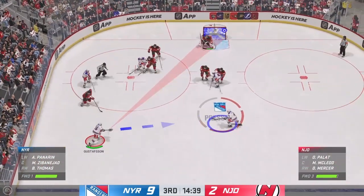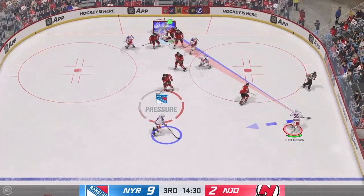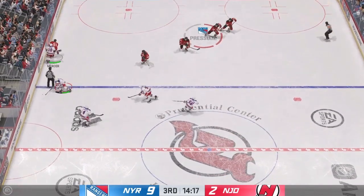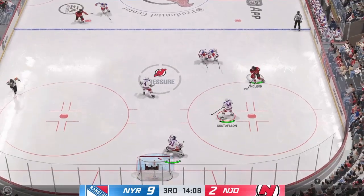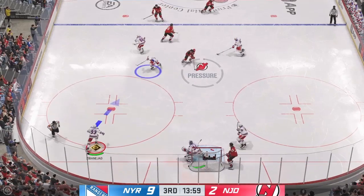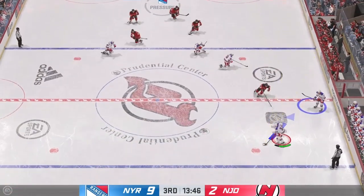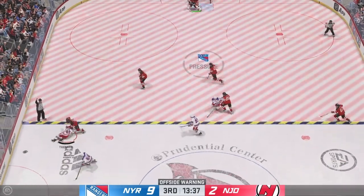The Rangers win it. Moves it to the middle. Another pass. And she opts to look for a better play here. The Devils move the puck in the defensive zone. From the open ice, they gain the line. The Rangers gain control of the puck. Gustafson's got it into offensive territory. Sends a pass over. Takes the feed.